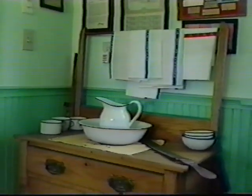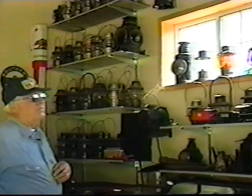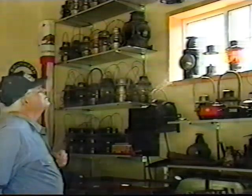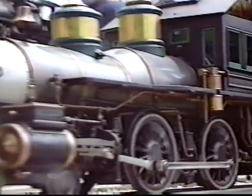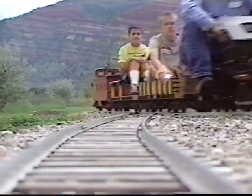In addition to the lobby and office, Andy has a room filled with model trains and lanterns. I have about 150 different railroads represented in the lantern collection, and those are all of the switchman type lanterns. But what gets the most attention from anyone passing by is the 1.5-inch scale steam-powered engine that can carry passengers.